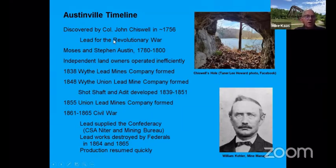After the Revolutionary War, a number of people operated mines. And in 1780, Moses Austin arrived, and from 1780 to 1800, he produced lead from the Austinville mines. In 1800, he decamped down to Missouri. And while he was in Austinville, Stephen Austin, the father of Texas, was born, and the town Austinville bears his name today.